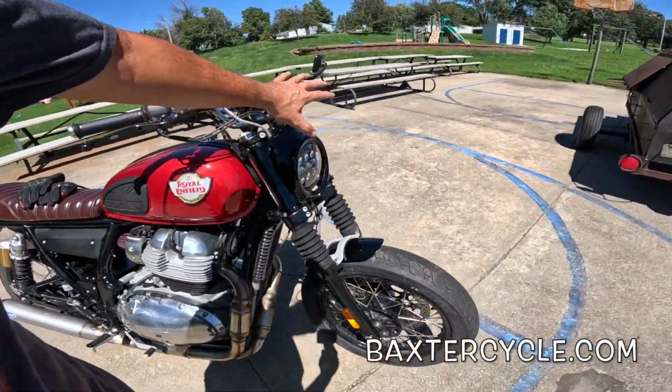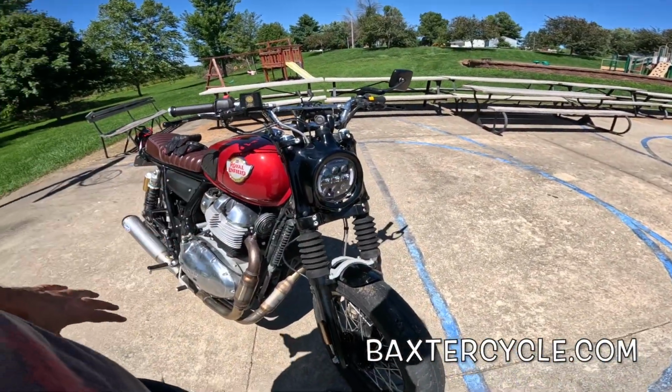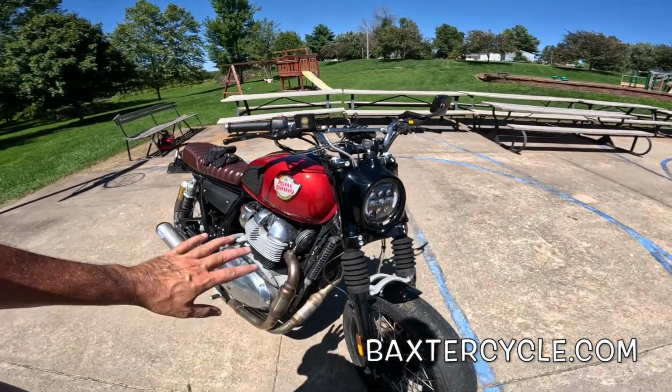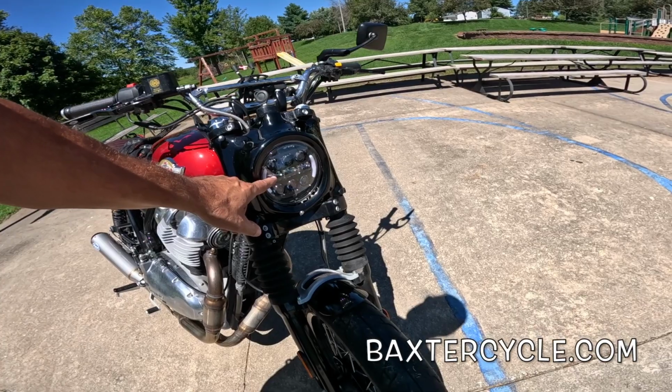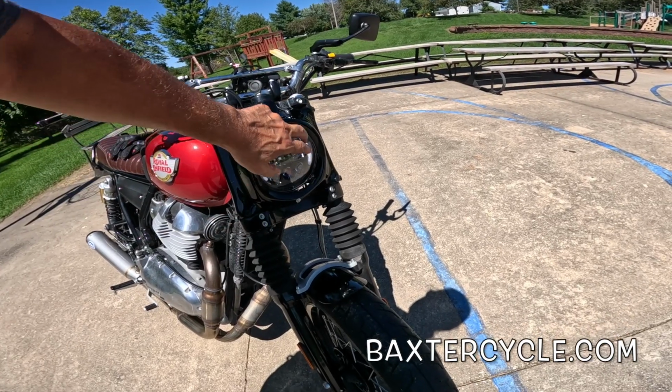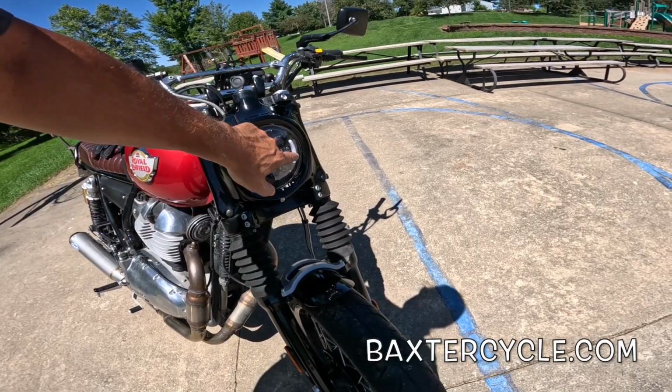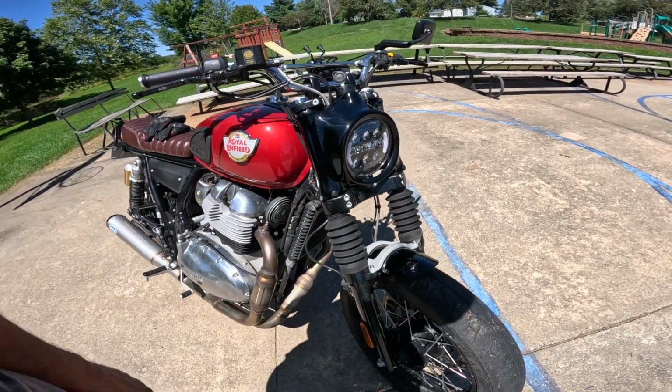The front is a Bonvent, something called Bonvent. By the way, all of this is available at Baxter Cycle. But look at that front end. So this is the low beam. High beam is the upper ones, or the upper and lower ones, the triple, triple lower, triple upper. These are blinkers here, but he's going to put auxiliary blinkers on. He's already got the mounts here.